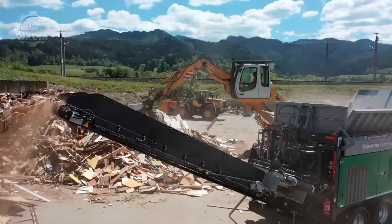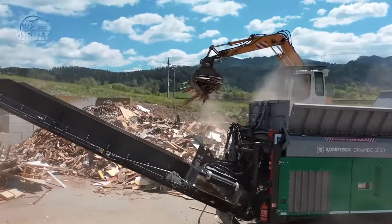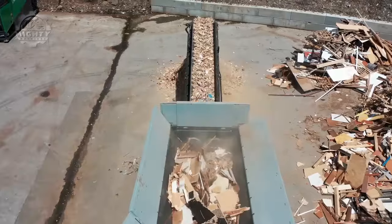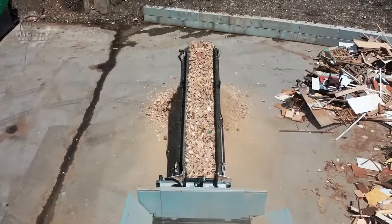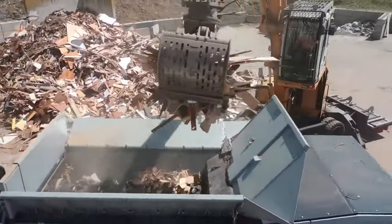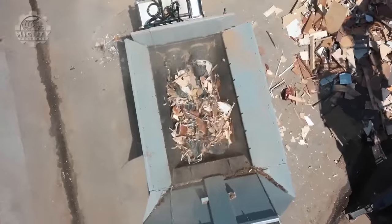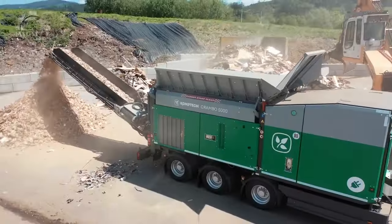Aside from that, it also promises to produce minimal dust and noise emissions, as well as lower operating costs. Just like the previous unit, particle size can also be adjusted, but in this machine, operators do it through a simple screen basket that changes the output sizes between 2 inches to 24 inches.